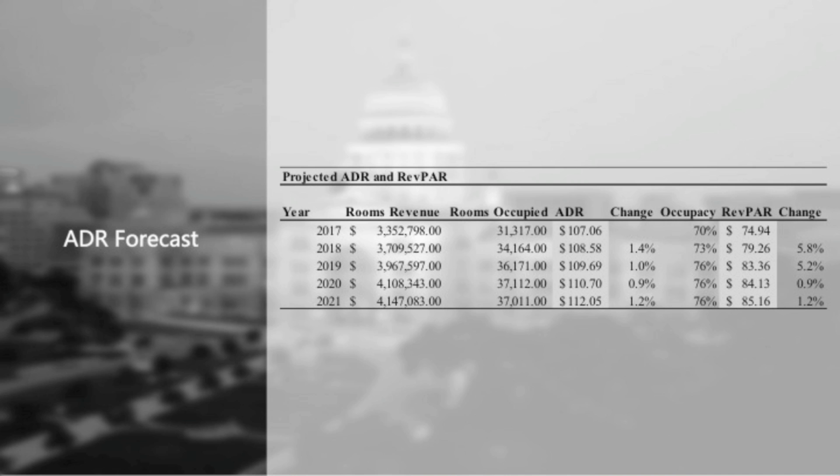The expected ADR for the first year is calculated by considering the difference between the ADR of Austin lower-priced hotels and the ADR of the competitive set, and is expected to be around $107. The Austin lodging market is expecting slow growth for a while, so the average yearly increase is expected to be about 1%. RevPAR increase is relatively larger, mainly due to the large occupancy increase as the hotel occupancy rate stabilizes.